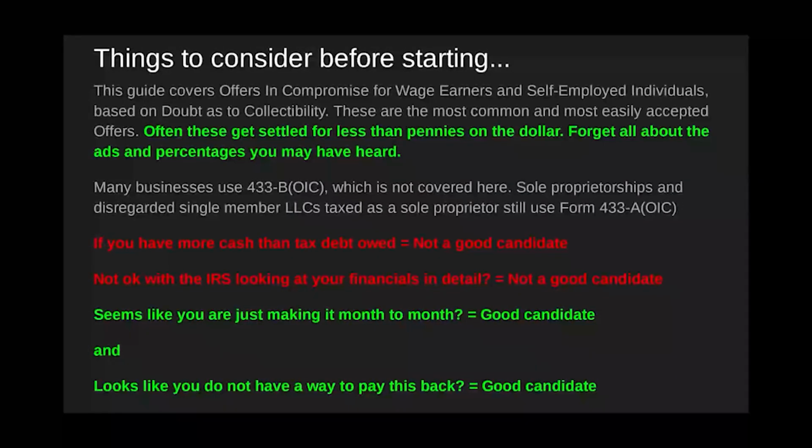Now, if you have more cash than tax debt owed, probably not a good candidate for a doubt as to collectability offer. Not okay with the IRS looking at your financials in detail? Probably not a good candidate for the offer at all. Now, if it seems like you're just making it month to month and you do not have a way to pay this back, then you're a good candidate for an offer.